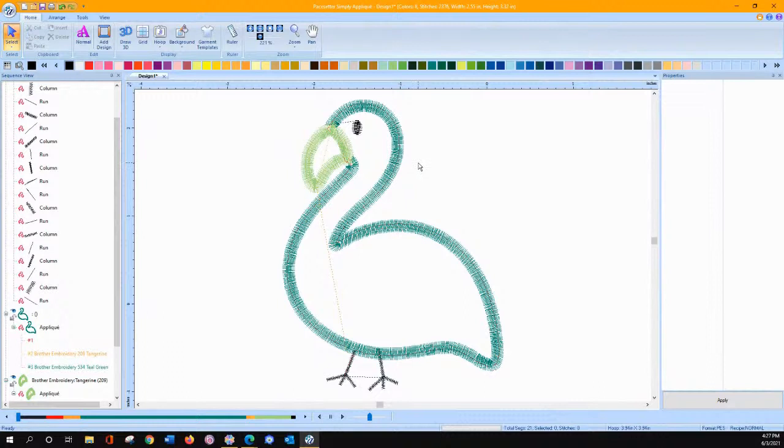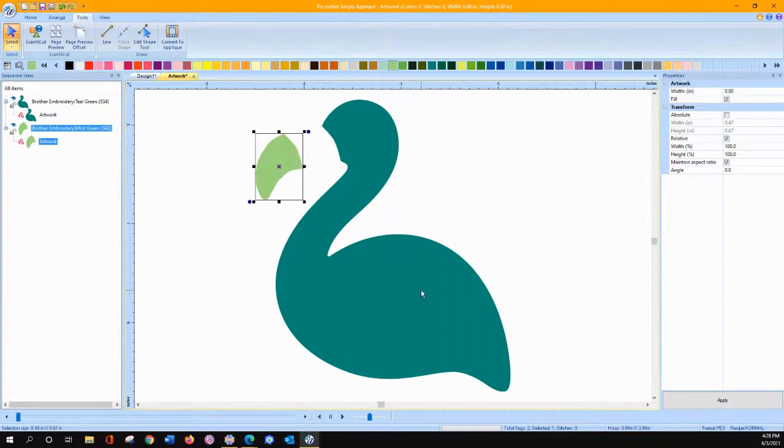Now, if you didn't want to color code at the machine, which I didn't have to do, I did that for you to be able to show you how that works. What you can do, since we created this applique in Simply Applique, we can press the Scan and Cut button on the Tools tab. And you'll notice it gives you the two different pieces. They are the perfect size to cut. You can export that as an FCM and take it directly over to the Scan and Cut from Simply Applique. So you know it's going to be the perfect size, okay?